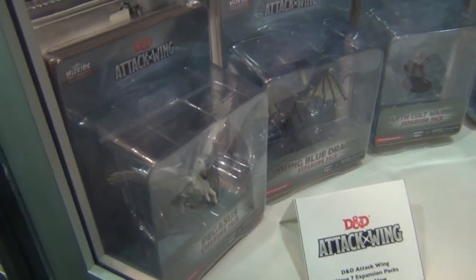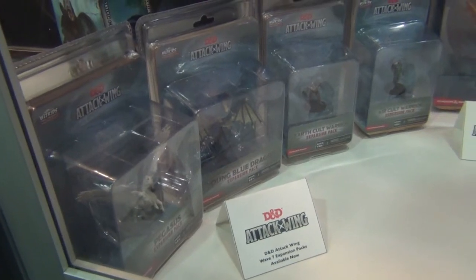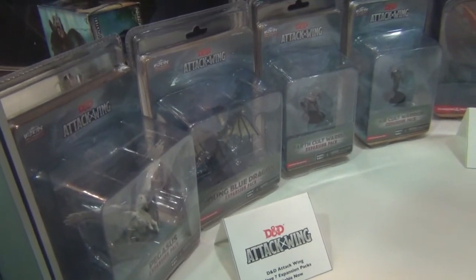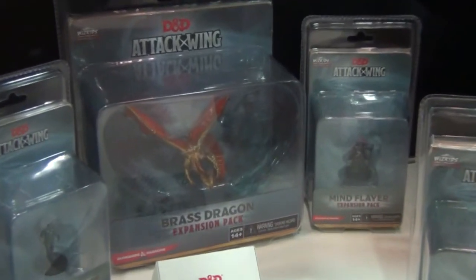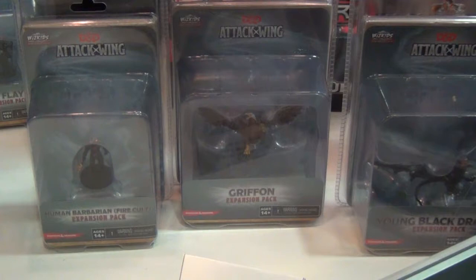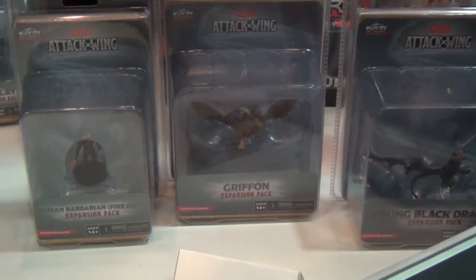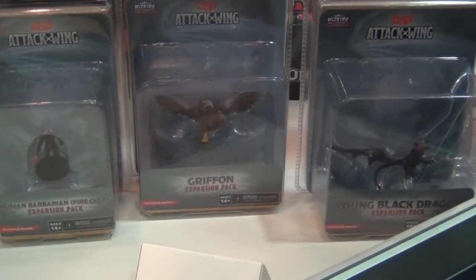And going down, it's continuing on the Attack Wing theme. We have Dungeons & Dragons Attack Wing. We're showing again some of the upcoming sets, and the one that just recently came out is Wave 7 on the left with the Pegasus, the Young Blue Dragon and the Earth Cult Warrior. Wave 8 in the center there has the Air Cult Warrior, the Brass Dragon, and the Mind Flayer. Those three come out in July. And then right here in the front, we have Wave 9, which comes out in September, which is the Human Barbarian, the Griffin, and the Young Black Dragon.